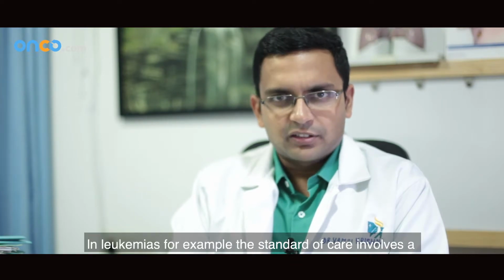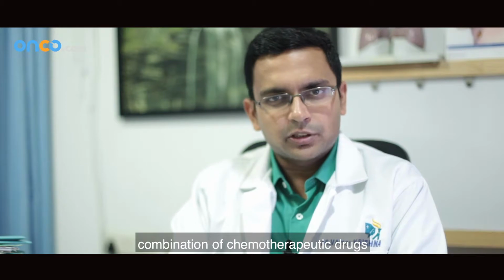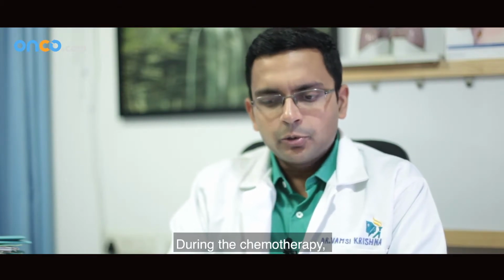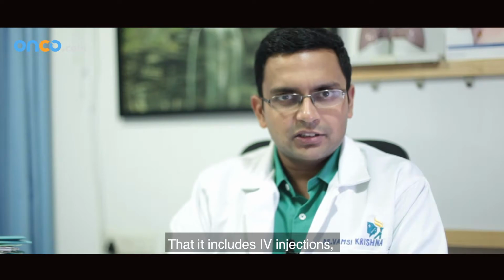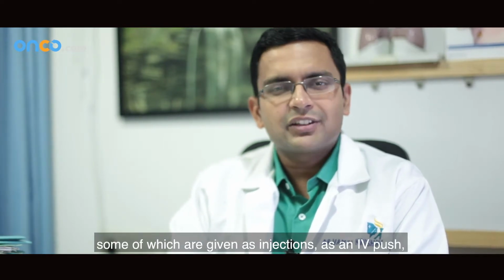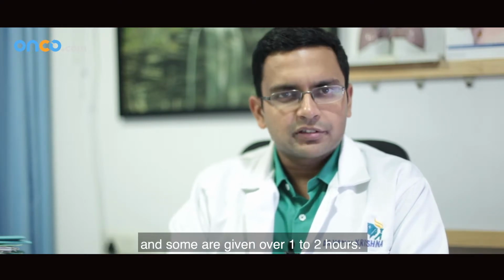In leukemias, for example, the standard of care involves a combination of chemotherapeutic drugs and oral drugs known as steroids. During the chemotherapy, these drugs are used in various combinations and types. It includes IV injections, some of which are given over 24 to 48 hours, some as an IV push, and some over 1 to 2 hours.